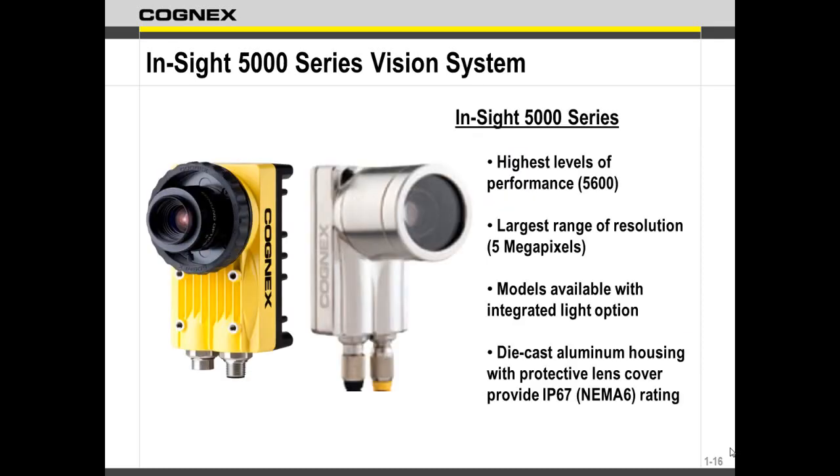Plus the 5000. And then we have our 5000. It's the one that's going to have your highest levels of performance. This is the one that gets up to, and we'll talk a little bit about it in a moment, 5600. So the fastest processing. It's also going to have your largest image. It gets up to the 5 megapixel range. It can do integrated lights, but they only offer white or red or low angle light. That's about it. And they also offer it in a stainless steel version just in case you need IP68 rating instead of just 7. So it's that washdown environment so that the paint won't start coming off the unit itself.